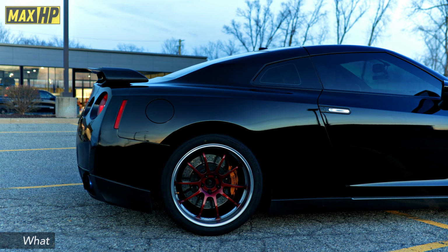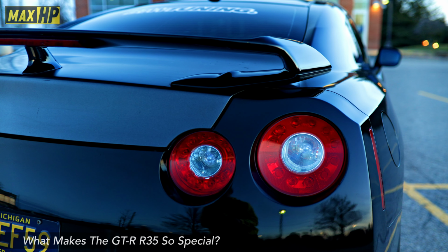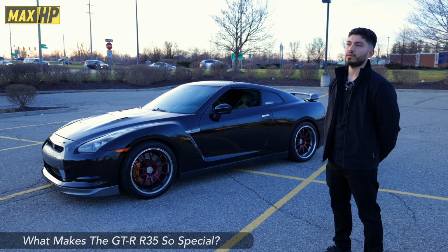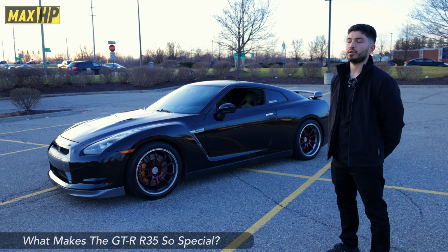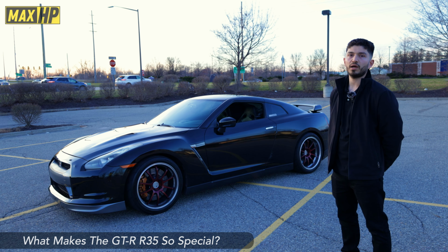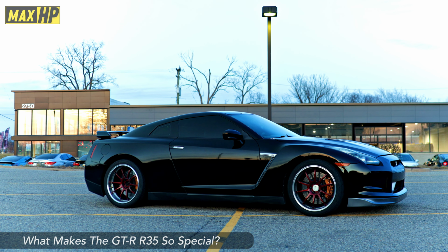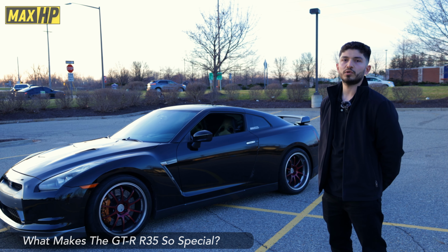GTRs are pretty popular. In your opinion, what makes the GTR special? The biggest thing that makes it special is honestly the engine. The VR38 is so simple in that you can get a stock one, you can do rods, pistons, and it'll be reliable up to like 1200, 1300 wheel. You can do whatever you want with it. You can track it, drag it. If it's built right, it'll be reliable at that power. That's insane. If you want to go even higher, if you just do upgraded head gasket, upgraded bolts, it'll be good for around 1400 to 1500.